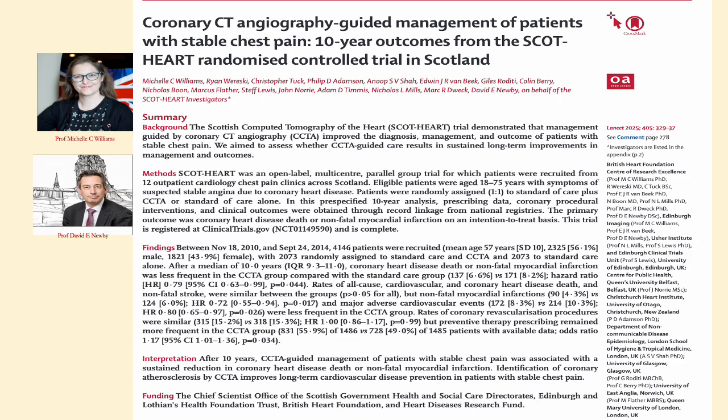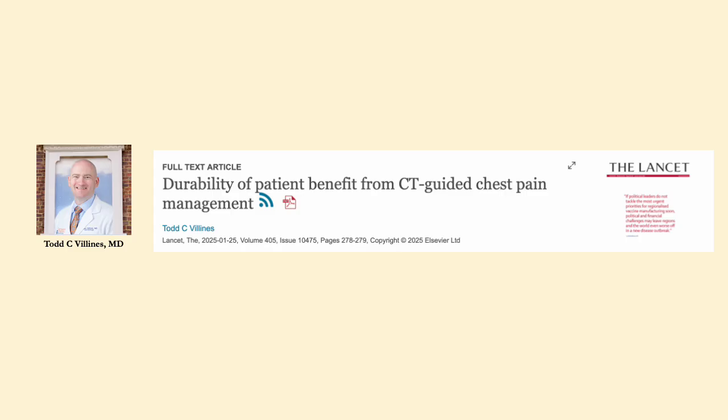The Scottish Computed Tomography of the Heart, SCOT-HEART trial, demonstrated that management guided by coronary CT angiography improved diagnosis, management, and outcome of patients with stable chest pain. In this study, the authors report whether CT angiography-guided care results in sustained long-term improvements in management and outcomes. There was an accompanying commentary on this paper by Professor Todd Villines from the University of Virginia.